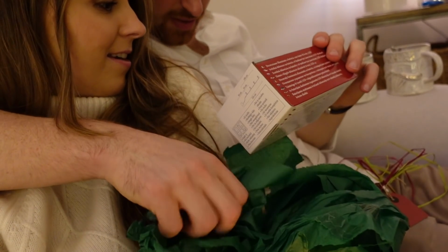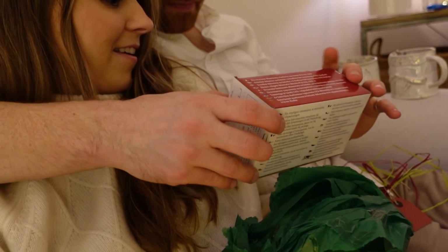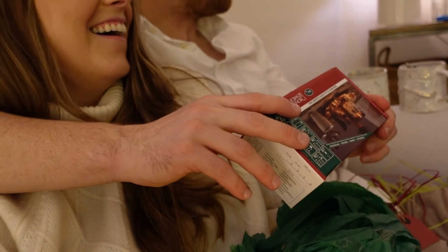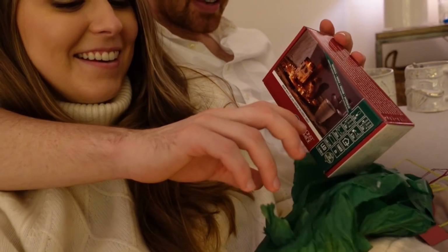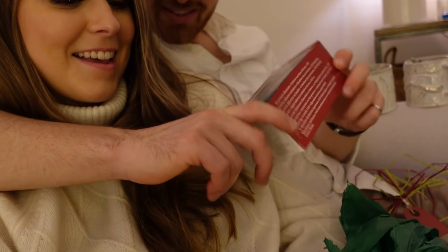Warm LED. There's some fairy light wire, so we can put that around in one of our candles or something. I'm so glad that we opened it today. It'll be so nice to get this out all the time. Christmas decoration day. Oh, isn't that beautiful?